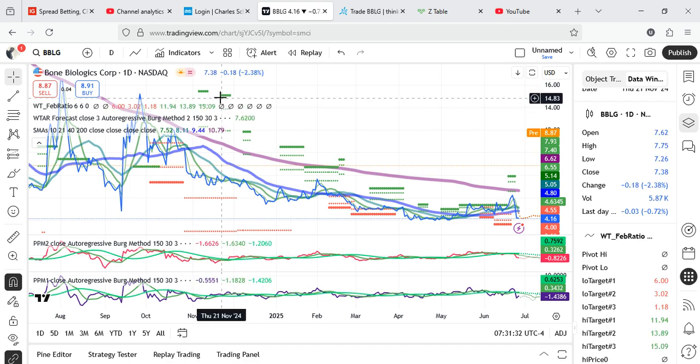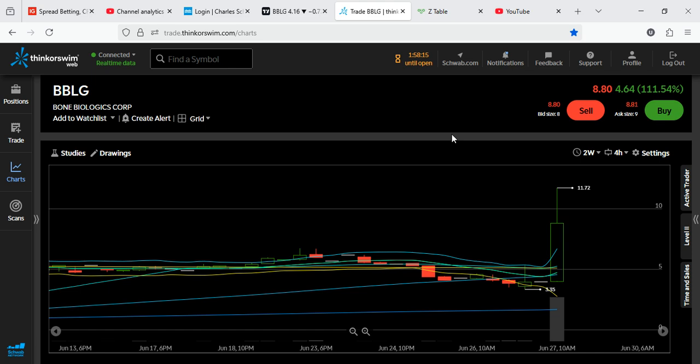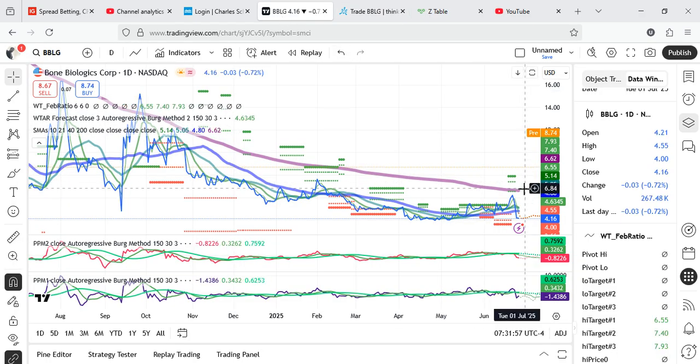Okay, 11.92. Then if it's able to retest that, then we'll be looking at 13.89, 15.09. But no guarantee that that will be the case. We saw 154%. That's really a lot. It's not out of place to see it pulling back from those levels. Most of the down projections we saw were 6.55, 7.4, 7.93. We also saw $5 or thereabout. So you could replay this and find what those projections are.